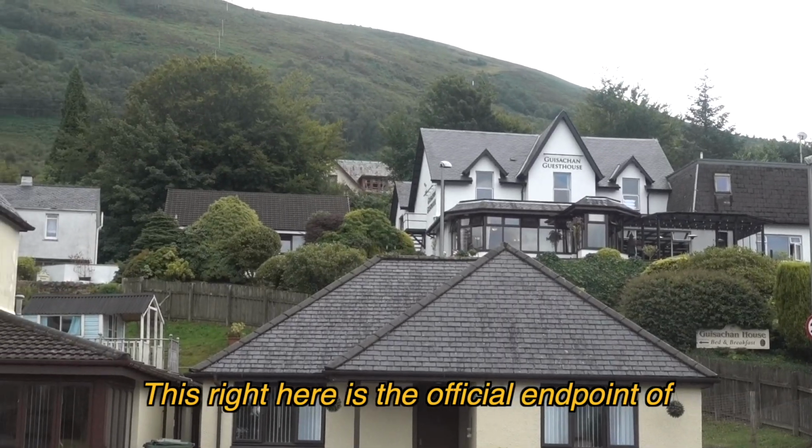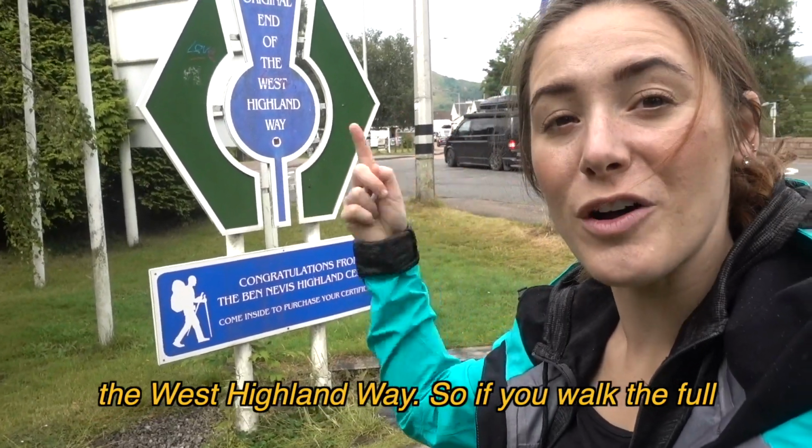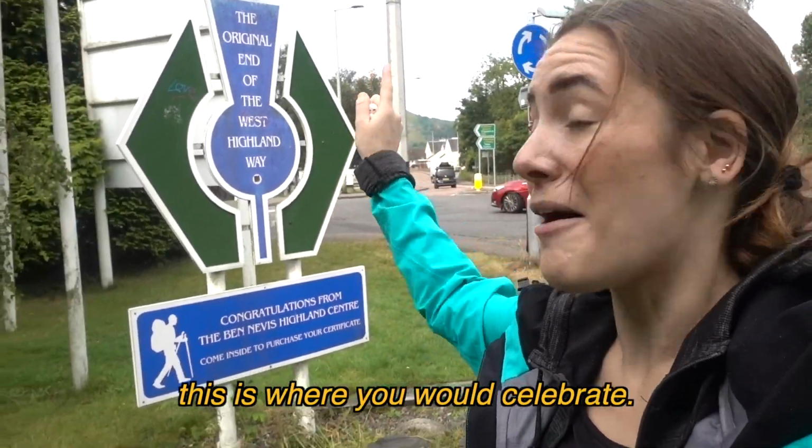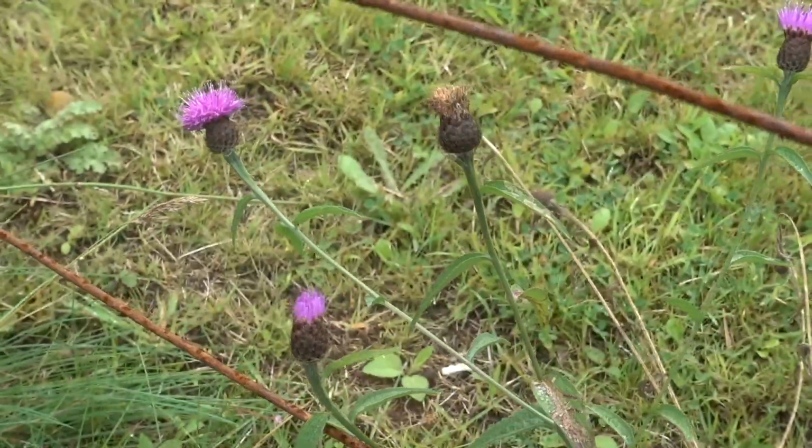This right here is the original endpoint of the West Highland Way. So if you walk the full 96 miles, some people say it's 100, 96 to 100, this is where you would celebrate.